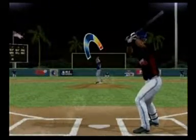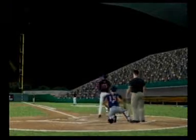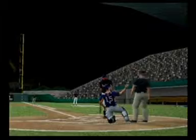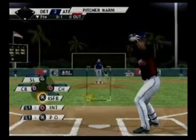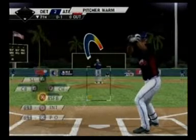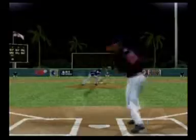And here's the first pitch. Well hit. But I think he pulled it a bit too much. It's a foul ball. And this is heading out toward left field, but this is going to get fouled up into the crowd.